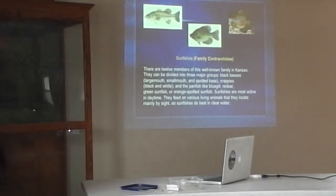Finally, sunfishes. This is probably the best known group of fish in Kansas, but they're also fish that suffer from misnomers. Sometimes people call these fish perch. They're not. The sunfish family is really easily divided up into three groups. You've got the basses, which we call the black bass, the largemouth, smallmouth, and spotted bass.